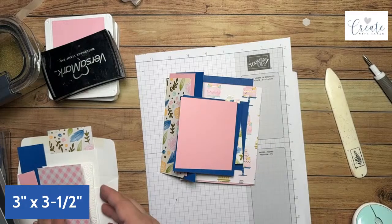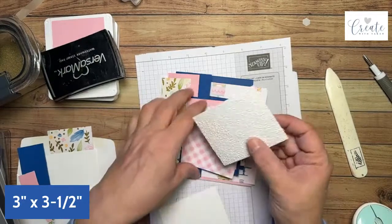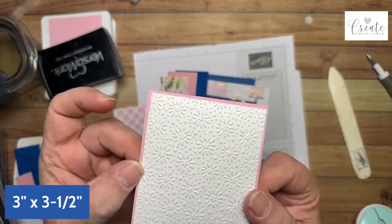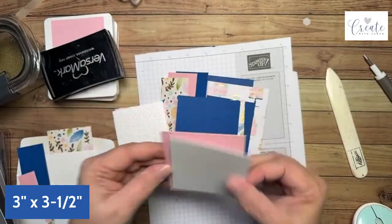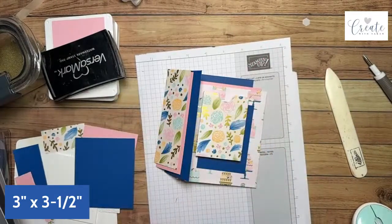Okay, so we do have a front piece, and it's either going to be this, or this is a new embossing folder that I tried that has something with stars. I think it's actually a celebration. And then the other option would be just plain white. But let's just vote on the gingham or the floral for the gift card holder piece, and then we'll vote on the rest of it later.